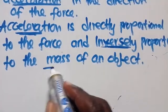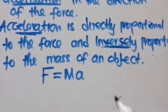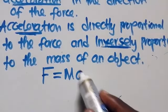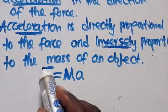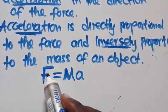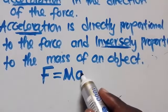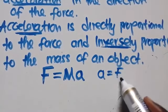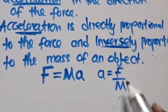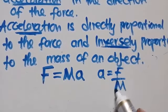That's why we say that force is equal to mass times acceleration. Meaning that the acceleration here is directly proportional to the force here. But when we want to find acceleration, we say acceleration is equal to force over mass. Meaning that the acceleration is inversely proportional to the mass.